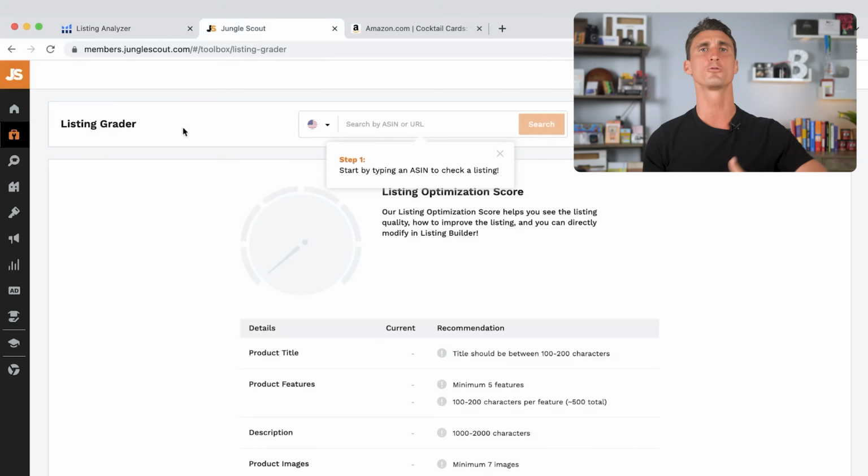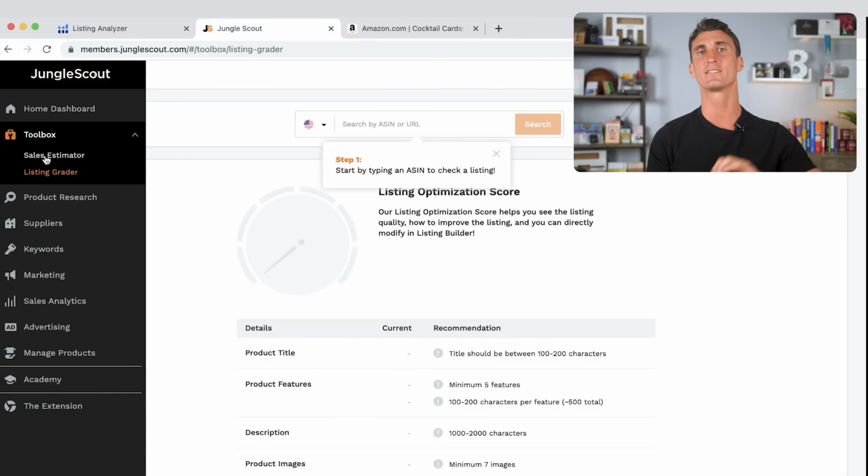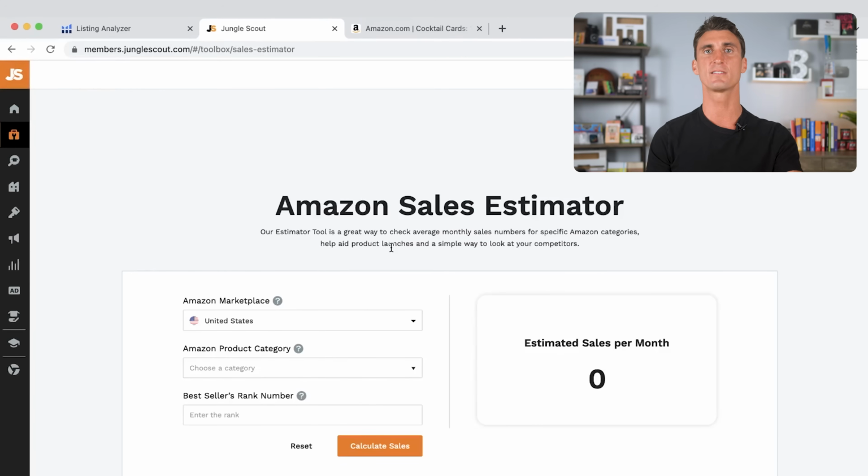But let's jump over to Jungle Scout and quickly look over all of their tools. And the first tool is a sales estimator tool. And this is the same as the free tool. The difference is if you pay, you can use this tool multiple times a day. However, with the free Jungle Scout sales estimator tool, it caps you. After you've ran it a couple times, it stops you from being able to do it again. So this tool is a powerful tool, but Helium 10 does have the Chrome extension that does the exact same thing. And it's even more convenient because it's right on your Chrome browser.